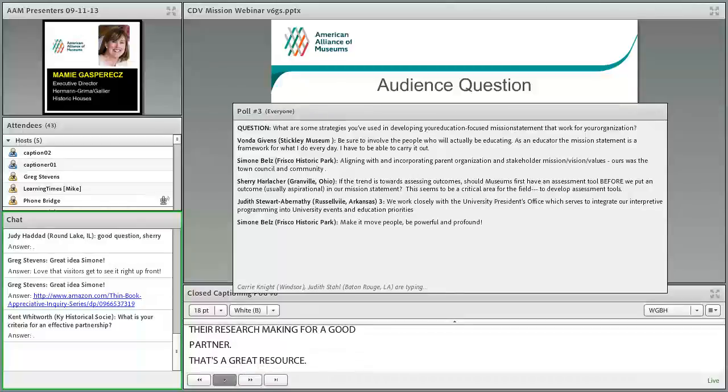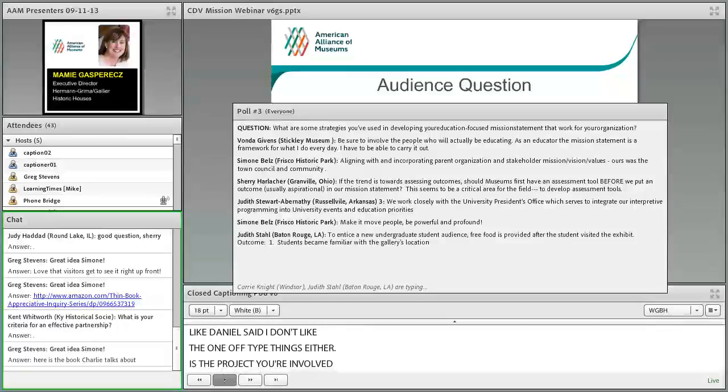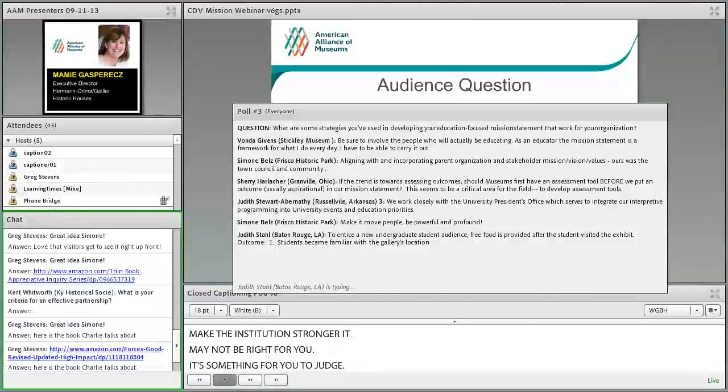Is the project you're involved with making both partners stronger, and is it creating bigger impact than you could do on your own? Those are two criteria that I look at all the time. And I tell people when we're having partnership meetings, we'll bring people into the room and say, if this project doesn't make your institution stronger, it may not be right for you, and that's something you need to judge. But we thought you might be interested, and let's go through some ideas. So if it can make them stronger and you can have a much broader impact than a single institution, I think that's a great partnership. And again, a great resource is the book Forces for Good.